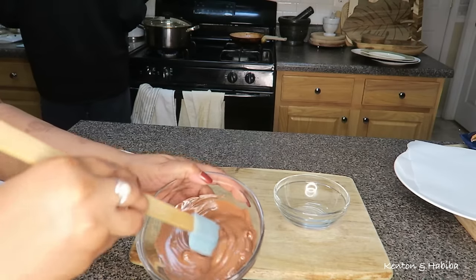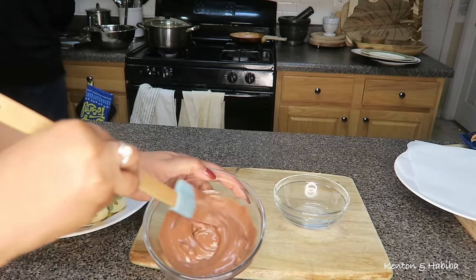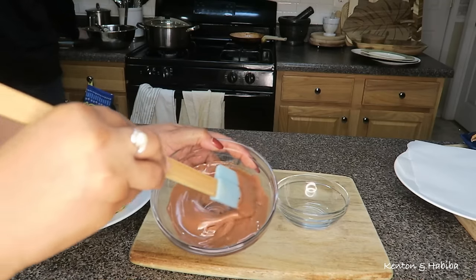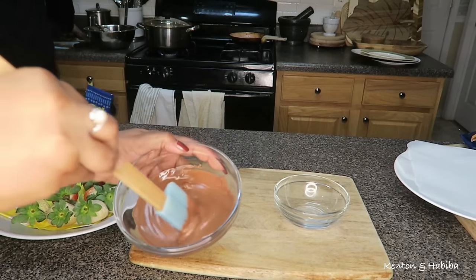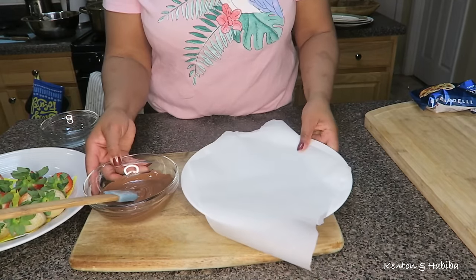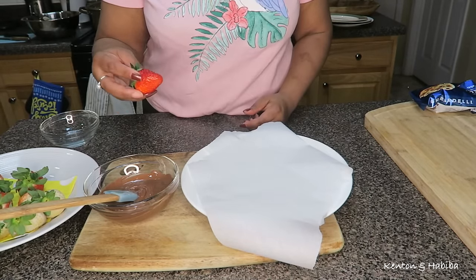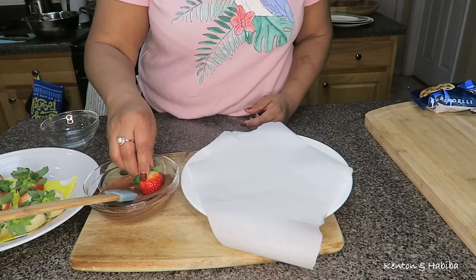You can melt the chocolate chips above boiling water, like a double layer, or simply a few seconds in the microwave, which is what I did. But don't overdo it because the chocolate would go really hard. So yeah, stop the microwave when the chips look like they are about to start melting, and then just mix.